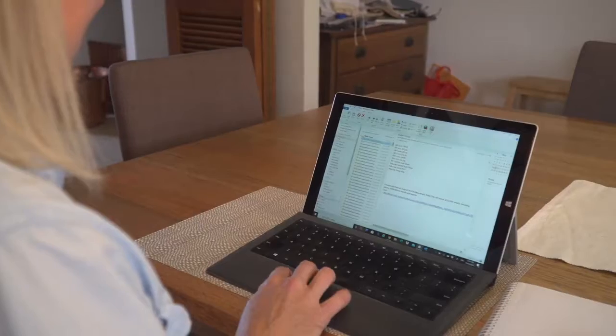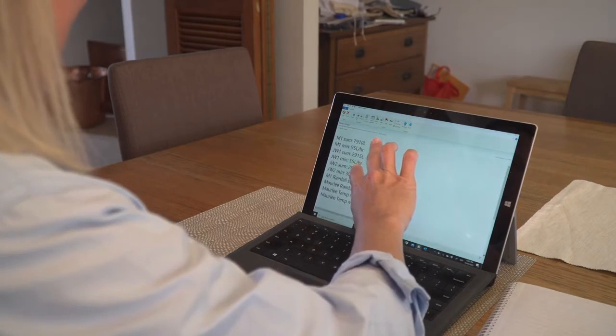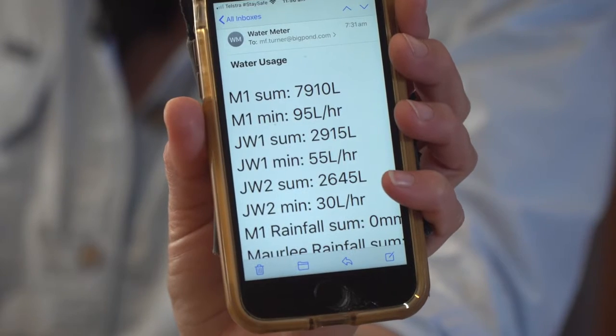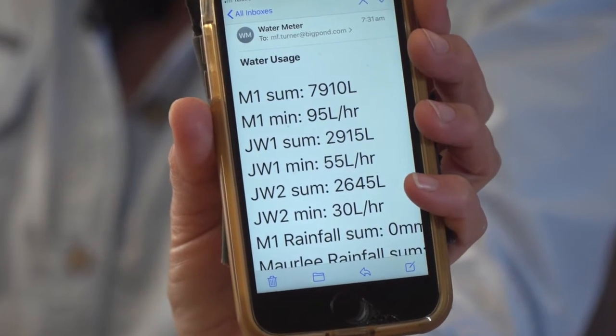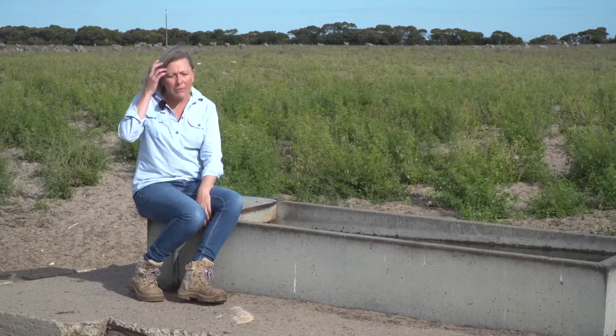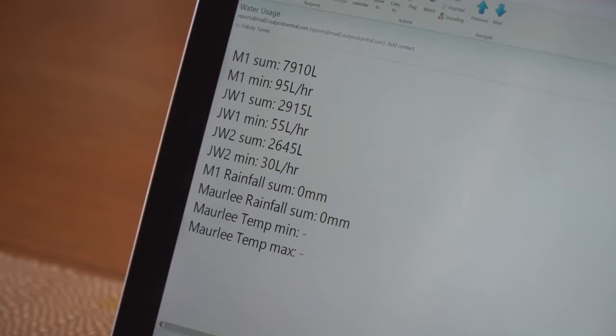And having the technology and the telemetry allows us every day to check where we're at. Every morning, Mark gets a text to his phone that tells us what our maximum usage and minimum usage and total usage for each meter is. And I'll get that as an email. So that's all part of our annual subscription for the telemetry unit. That measures from midnight to midnight.